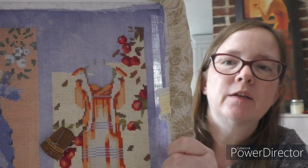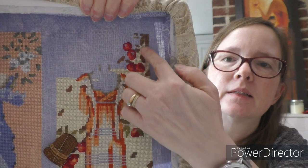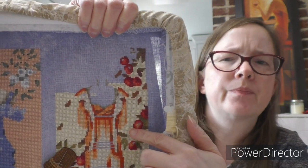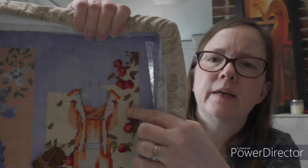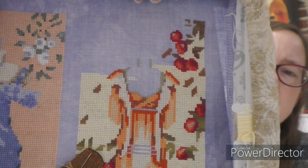And I've been working on the fall dress, and this is all new. All of this from part way, and then this here also is new. So just the background this time.